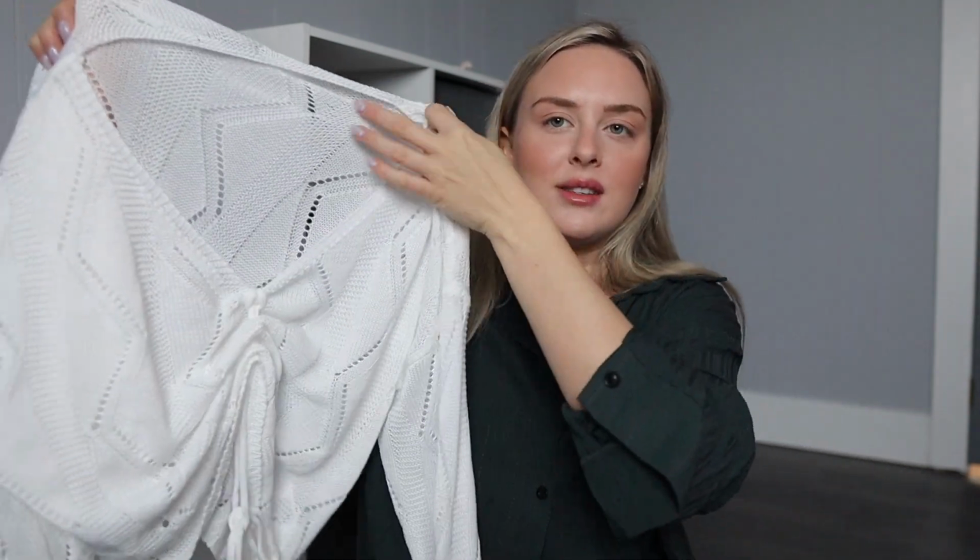But this is for sure going to be a staple this summer, especially for when it gets humid and hot, and you just need something to toss on over your bikini or your tank top. I would highly recommend picking up one of these, as well as the style is just very flattering and sweet. It gives me wholesome vibes. I don't know. Anyways, I hope you guys enjoyed this try-on haul.